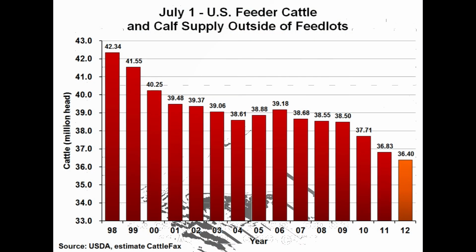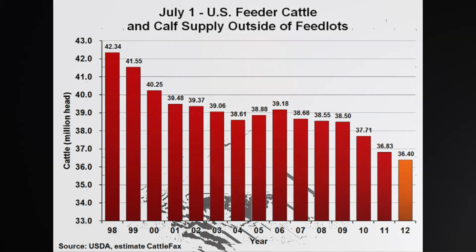This will result in a July 1st feeder cattle and calf supply outside of feedlots that is down 1.2%, or 400,000 head, at 36.4 million head. On a percentage basis, this decline is about 50% smaller than the last 2 years, but nearly double the 10-year average decline. Expansion is likely to remain muted by the ongoing U.S. drought, which will keep available supplies from increasing in the short run. However, it's important to realize the role cattle imports can play as record prices attract additional supplies.